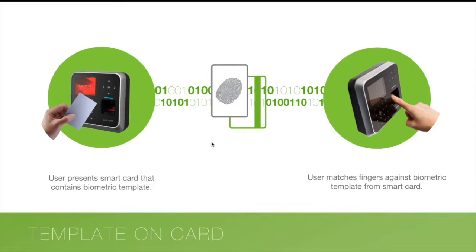But there are some limitations to template on card. One of them is you can store only a limited amount of biometric data. For the most part, I see two biometric templates being stored on a card. With server matching and with things like one-to-N, a lot of systems have the ability to match up against 10 fingerprints. So there are some drawbacks to template on card in that sense.